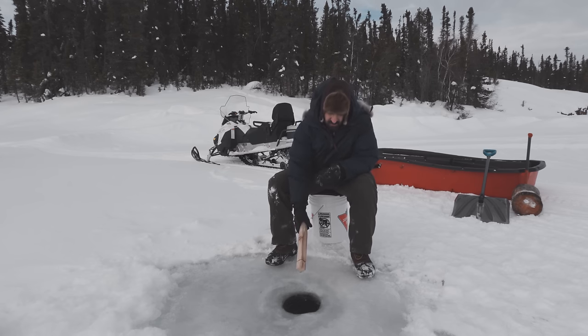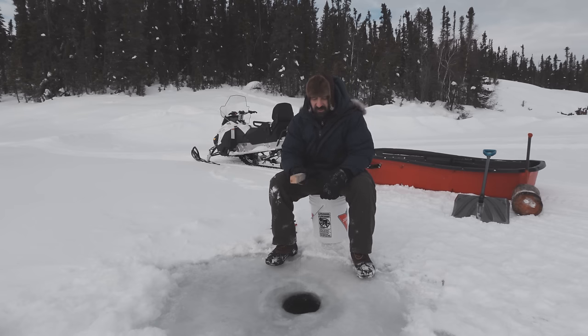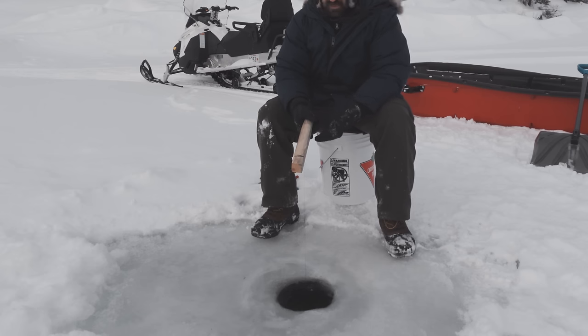See, I've touched the bottom there. So I'm gonna come up a little bit. I'm gonna jig a couple times. And I'm gonna stop. Jig a couple times, and then stop. And let's see if this improves my chances, because man, pike is delicious.